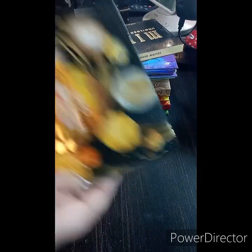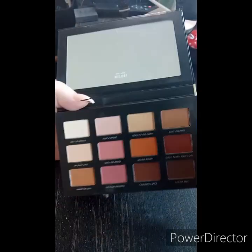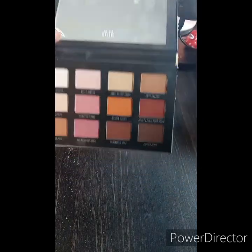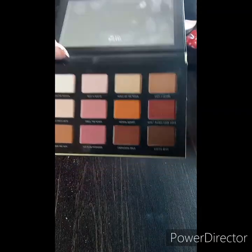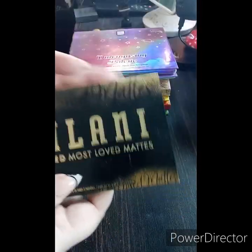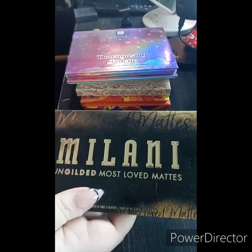We're going to come back to this one at the end of the stack. My Milani Most Love Mattes. You will see in my collection, I have two all matte palettes because I am not a fan of all mattes, but Milani has a matte formula that I just absolutely adore. And as you can see, if I want warm tones, there are some warm tones in here. So this is one of two all matte palettes that I will keep.